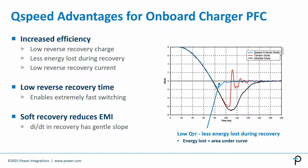And as such, the area enclosed by the current over time represents the charge, which is what we refer to as the QRR. And this significantly smaller amount of reverse recovery current reduces significantly the amount of switching loss, which tends to go higher in proportion to the switching frequency. And this then results in a much better efficiency and a better performance for the system.